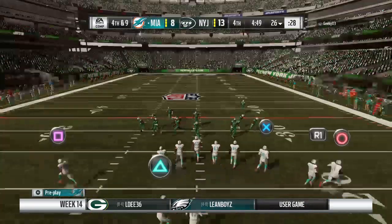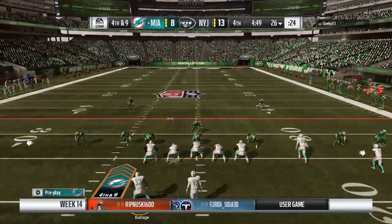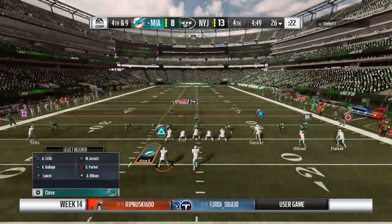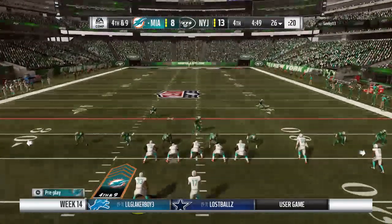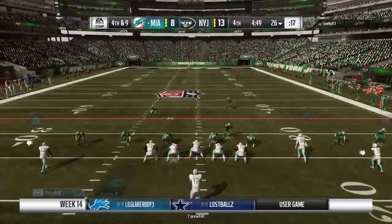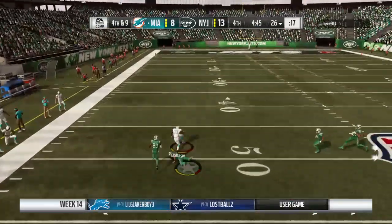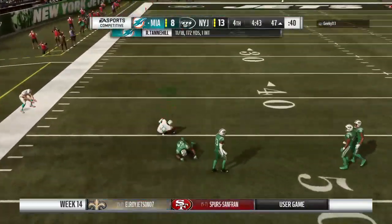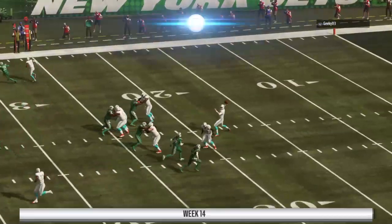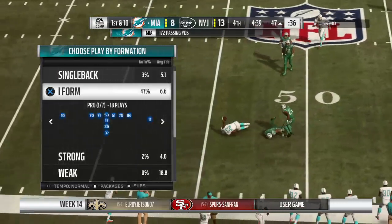One score down. Here we go. They're going to go for it here on 4th down. Got to try it here. He's back to throw. He's going to have his running back. It's complete. Hey, nothing to see here. Just your standard 4th down gain of 28 yards. And the drive keeps going.